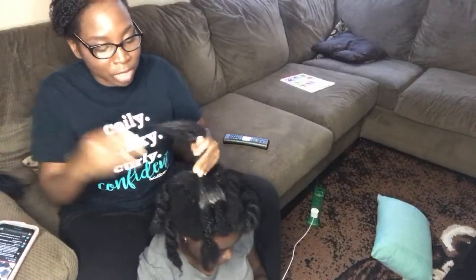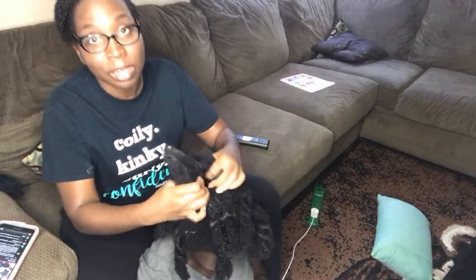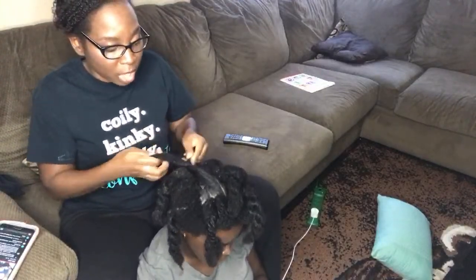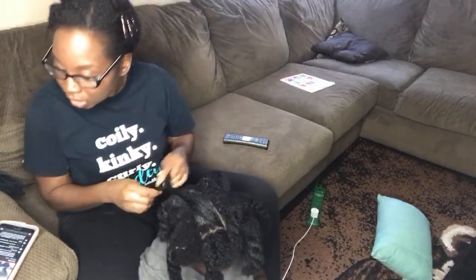You can see I'm not yet using an oil in her hair. First I'm just putting the conditioner in, letting that sit. This conditioner I'm not going to rinse out. Although this conditioner is like a multi-purpose conditioner: you could rinse it out, or you could decide not to rinse it out.